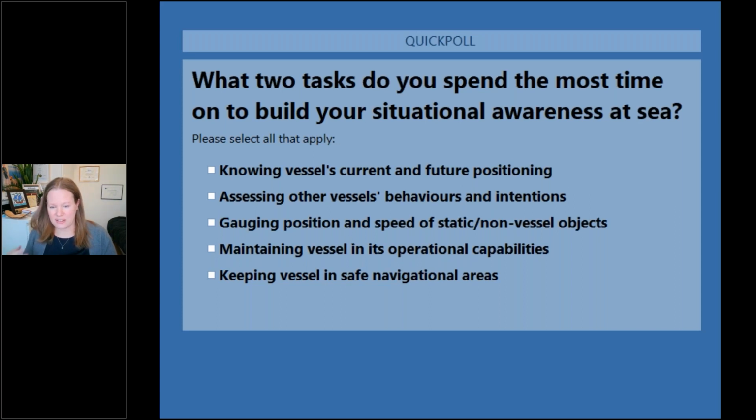Do you spend time trying to understand the relative position of non-moving objects that are around you, like no-go areas, non-moving objects like buoys or lighthouses or spars or quays? And then do you spend a lot of time trying to make sure that you're staying within the vessel's operational capabilities? So not changing speed, for example, or making sure that you have enough power, or if you need to use thrusters, how much thrusters are you going to use? How do you keep within those operational limits is another one.